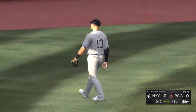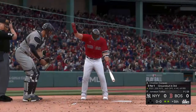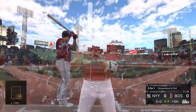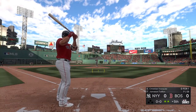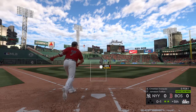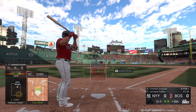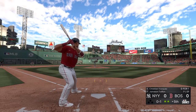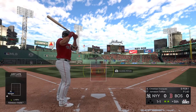Now batting, catcher, Christian Vasquez. And stepping in, Christian Vasquez. He's 0 for 1 after grounding out in his only trip to the plate so far. Wheels and deals. Here's the first pitch, and it's fouled away. The windup and the 0-1. Ball 1. Breaking ball below the zone.